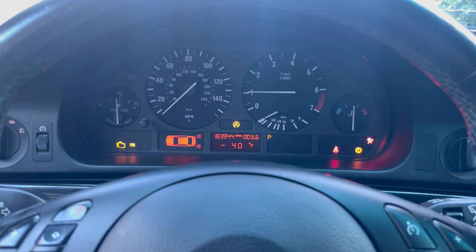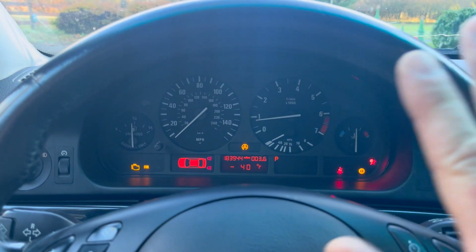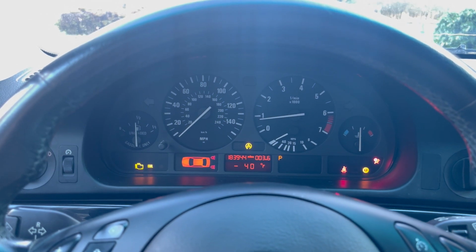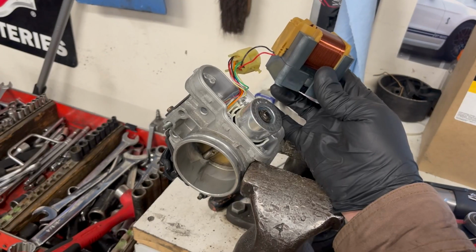like the engine itself sounds fine. Put in the new mass airflow before, when I was testing, all the lights turned off and the car ran beautifully for a little while. So maybe that's what's going on. So let's take the throttle body off, see what that does. All right, and we have the throttle body out and apart.